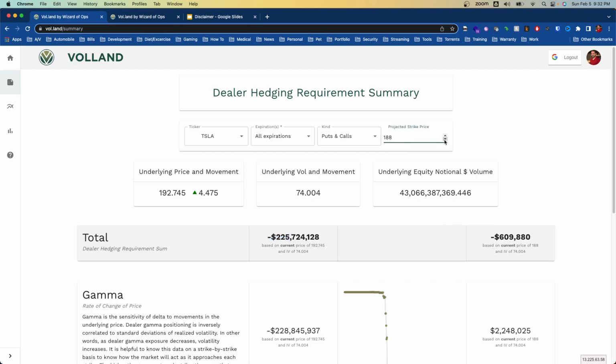If we keep dropping this, so I just keep clicking this down arrow, you can see all of a sudden, this is actually a very small impact, especially if we compare it to that 43 billion. So as we keep dropping this, we can see that all of a sudden they go from pretty much doing nothing at 187. So dealers are pretty much neutral at this point when it comes to Gamma, Vanna, and Charm overall requirements. But then they start buying as we drop lower. So we get to 185. All of a sudden dealers are long almost $100 million. We get to 184. Now it's at 223 million.